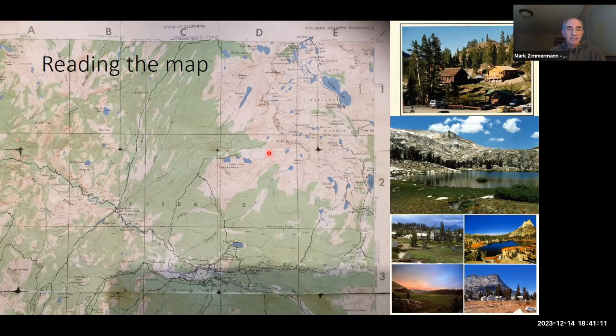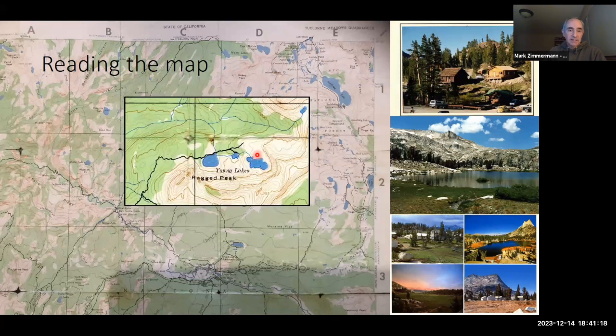But to illustrate some of the elements of this map, which I apply to the seafloor today, let's take a look at Young Lakes here. This black line is the trail to get to the lakes. So the similar thing would be the path of the vessel I'm on doing a research cruise, or the path of a net being dragged on the seafloor to scoop up the fish for us to count. The blue lines are streams and rivers that connect to the lakes. Collectively, they define each watershed, and that's another concept I use on the seafloor.